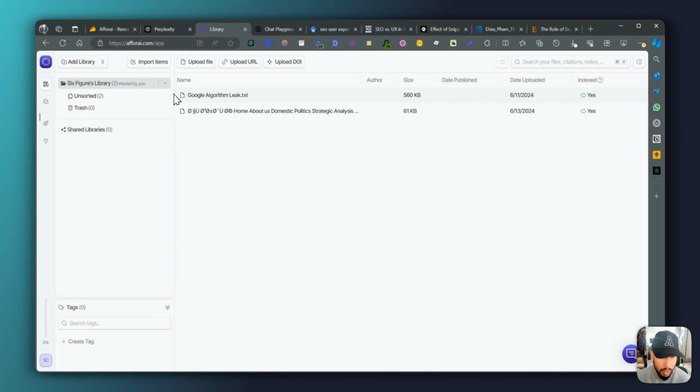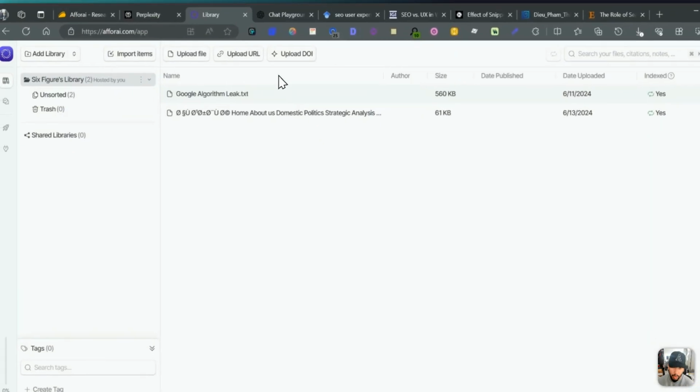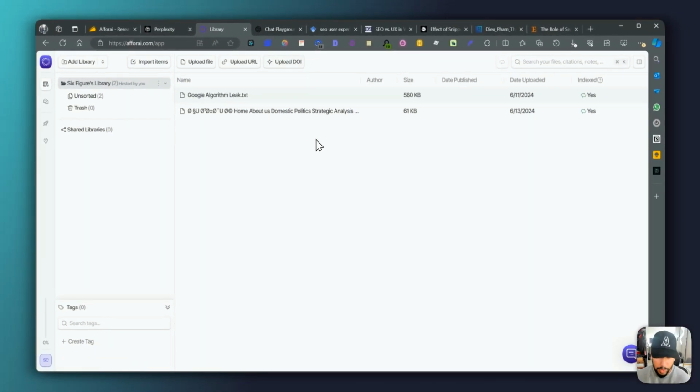You can upload it multiple ways. You can upload files using a URL, using a PDF, and you can also upload a DOI. I didn't actually know what a DOI is until I made this video. A DOI is basically an ID, a standard that a lot of research papers use.